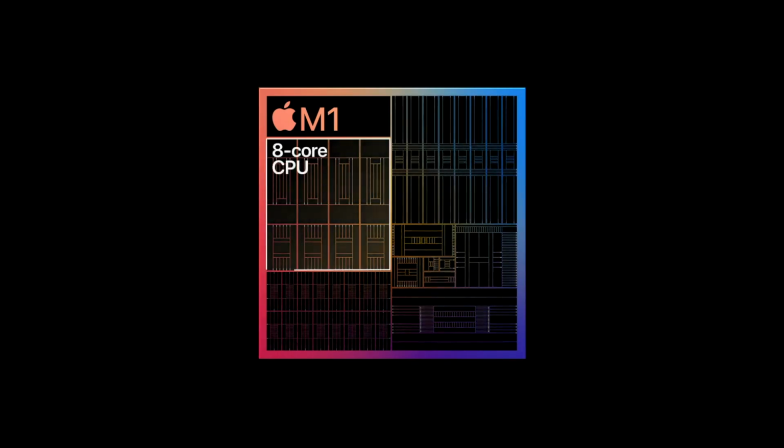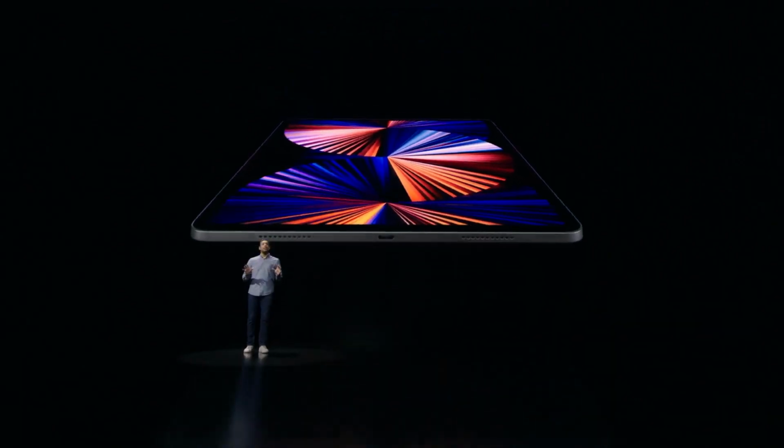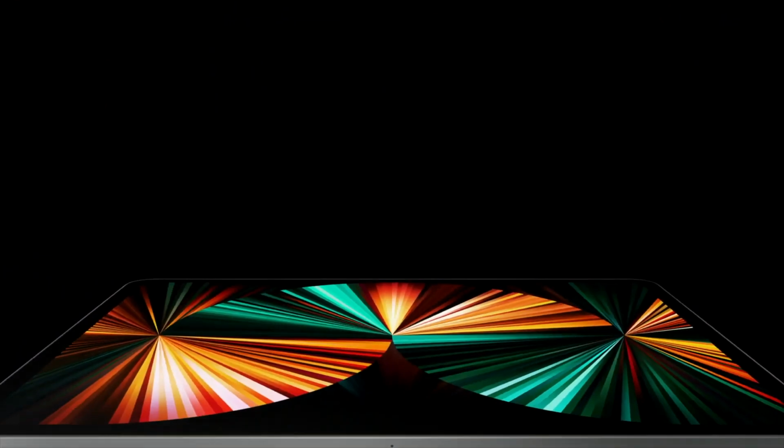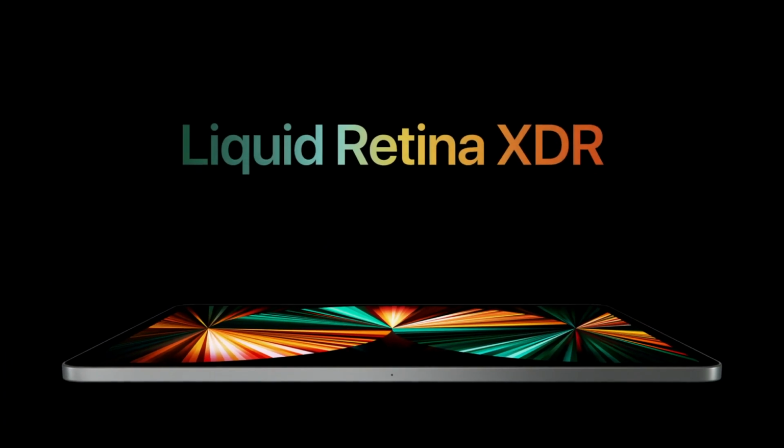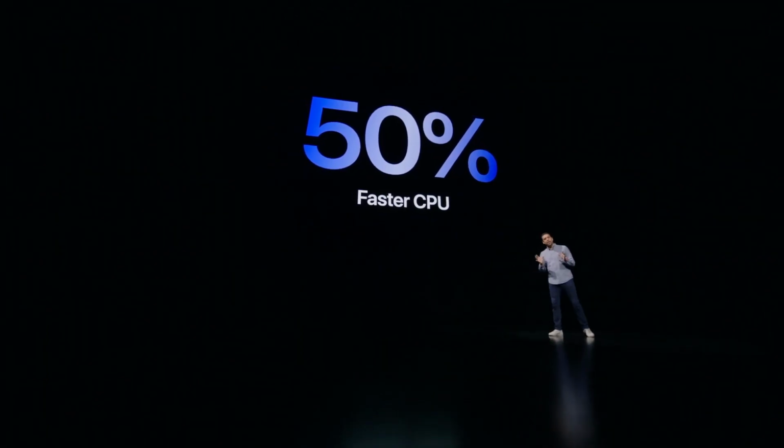The 11-inch iPad Pro has an 8-core CPU and an 8-core GPU, a new Thunderbolt connector using the same USB-C connection. When you upgrade to the 12.9-inch iPad Pro, you get the new mini LED display, which Apple is calling Liquid Retina XDR, with 2,500 local dimming zones, a 1,000:1 contrast ratio, and 1,600 nits peak brightness. It's overkill, but damn, it's beautiful. It's 50% faster than the 2020 iPad, and with the addition of Thunderbolt, we get a whole new set of accessories the iPad can now connect with.